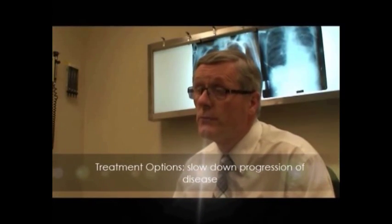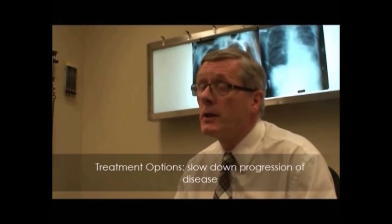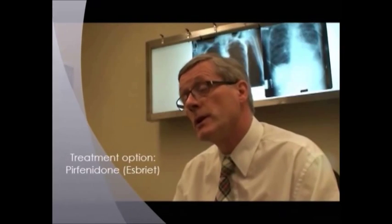IPF cannot be cured. There is now a drug on the market in Canada that is indicated for treatment of pulmonary fibrosis. It doesn't cure pulmonary fibrosis. Its effect is to slow down the rate at which the illness progresses. The drug is called pirfenidone, that's the chemical name, and the trade name is Esbriet.